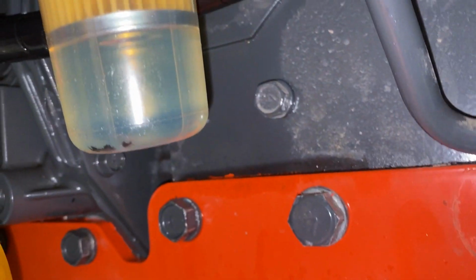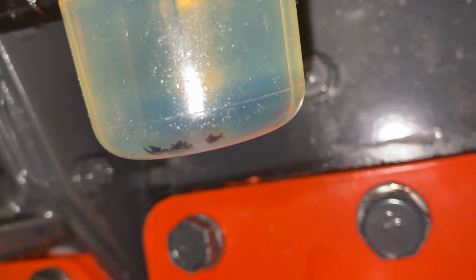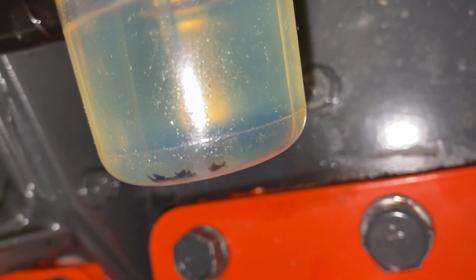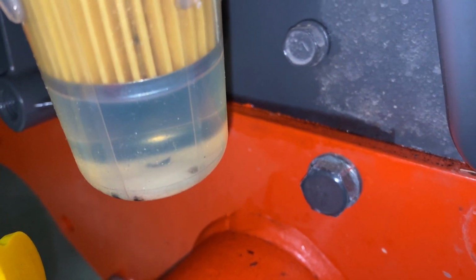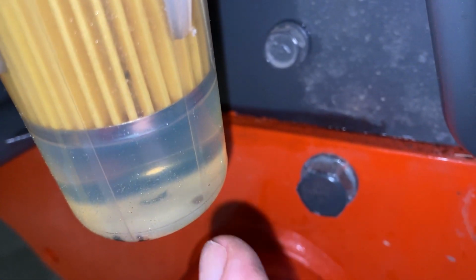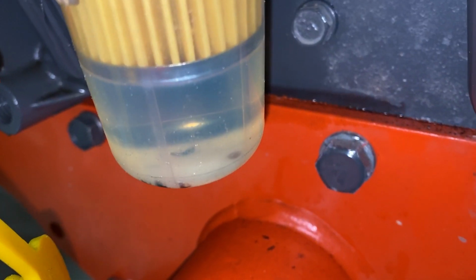But interestingly, it looks like the fuel filter is working. I think there's some pieces of that rubber fuel line that the mice chewed up, made their way into the fuel tank probably and back into the bowl here. I think there's actually a mouse turd in there. I think that might be, I don't know. Decide for yourself.